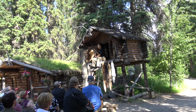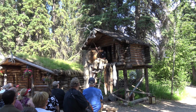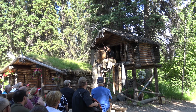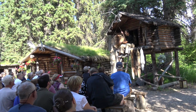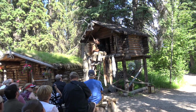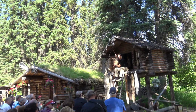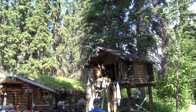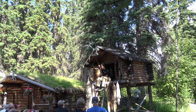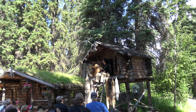This last pelt I have to share with you today is that of a beaver. The beaver were highly prized not only for their fur, but also their meat. Their fur has long guard hairs, which protect a thick layer of underfur. This kept it very warm and water resistant. Beaver fur was normally used in the trimming of mukluks, mittens, and parkas.